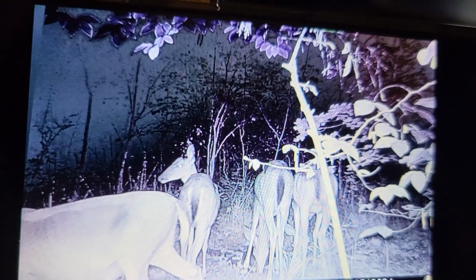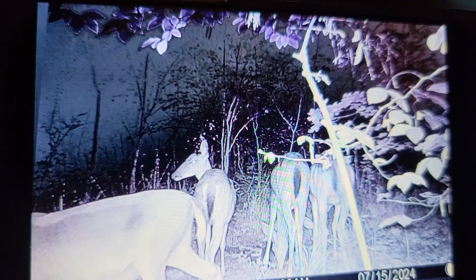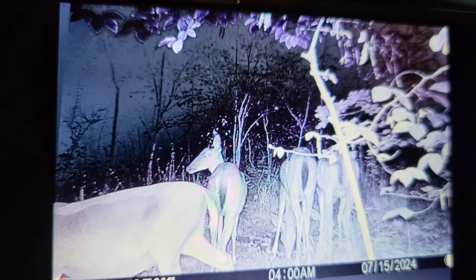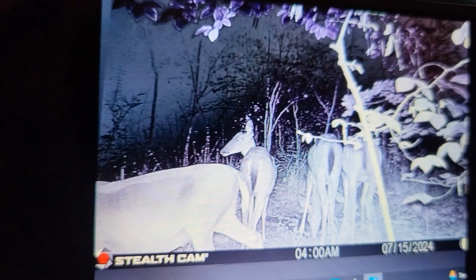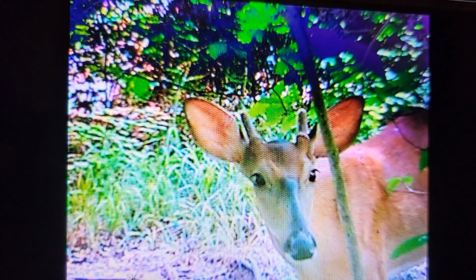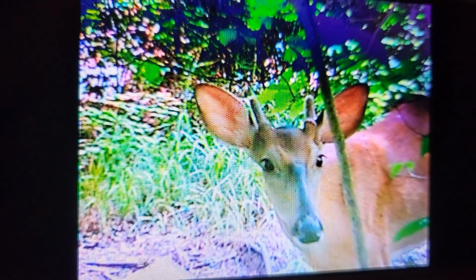Alrighty, folks. Now I was going to show you the results of some of the game cameras. You may have seen one or two of these pictures before, but I'll try to show you something and have a little surprise. Looks like 4 girls eating. Nothing special, just does. Let me scroll. And there's a little, not really a button, maybe a little small spike, but definitely a little buck. And he's eyeballing into the camera.